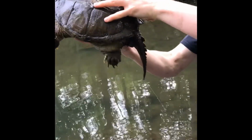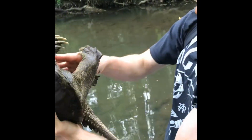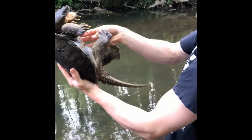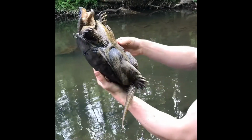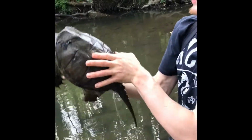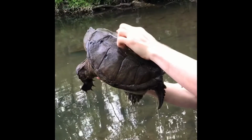Oh, waterfall. Yeah, but look how fat that belly is. This girl's healthy. There's a lot of food to go around in this creek. Look at her old wounds. There's a leech right there.